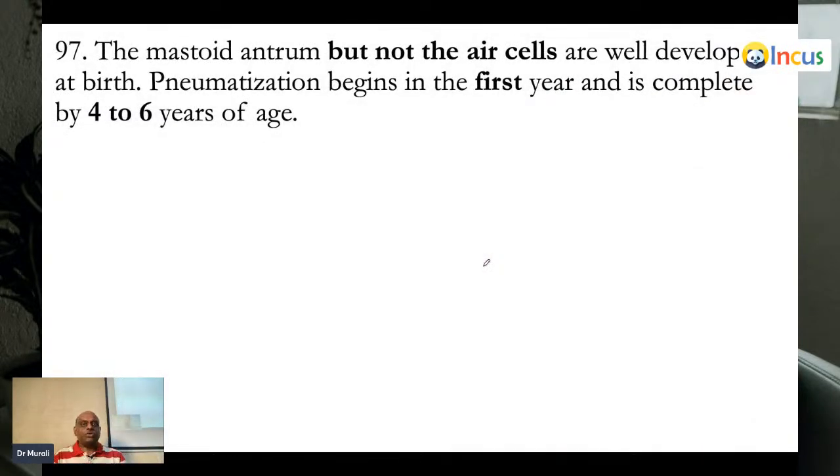Now, if you look at the mastoid antrum, the antrum is developed very well at birth, but it is not yet pneumatized. The pneumatization of the mastoid antrum begins in the first year, and it is complete by 4 to 6 years of age.